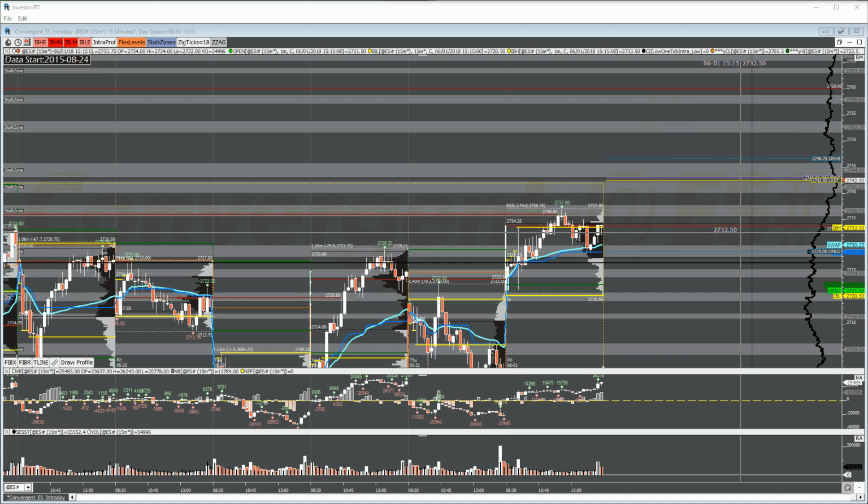The secondary is an immediate push that gets us into the overnight high. So we have initiative buying that meets sellers and then starts to work itself back into the prior day's high. And then I expect this to pull back and get tangled in here later in the session. That's my second plan.